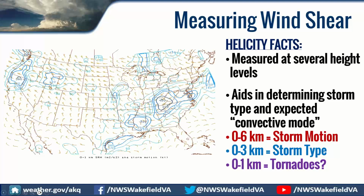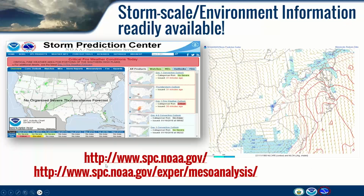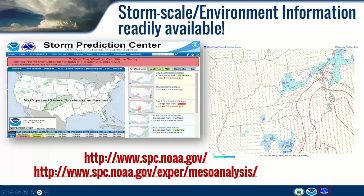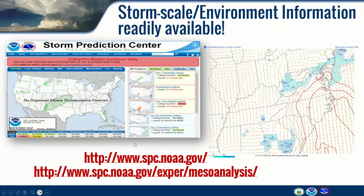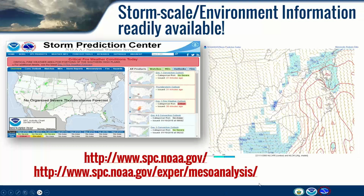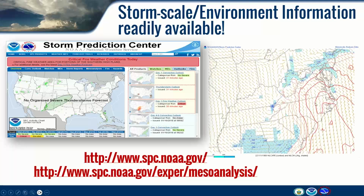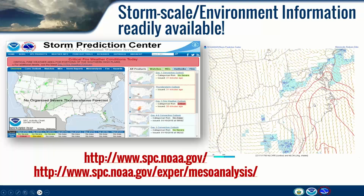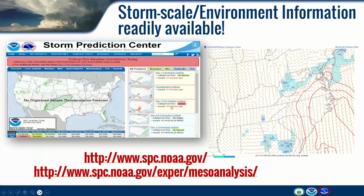Again, the higher this SRH value is, the higher the 0 to 1 shear is, the more predisposed we are towards the potential for tornadoes. And again, the links that you see there are going to be your way to classify that. spc.noaa.gov is going to have a lot of this information. And then the mesoanalysis, which is available on their website, is a good way of actually looking into this, and you can watch this in real time along with us with respect to what is actually going on out there.